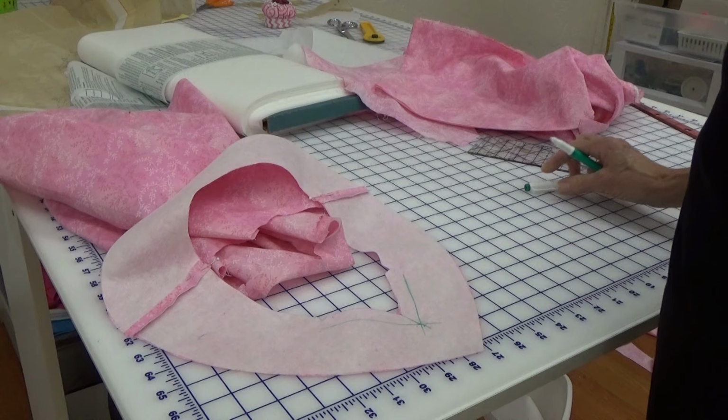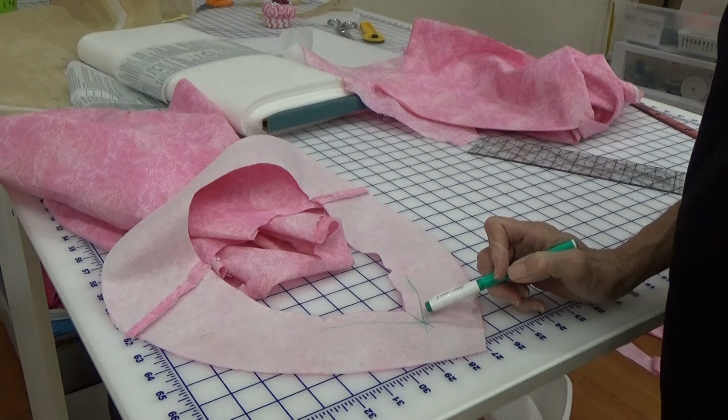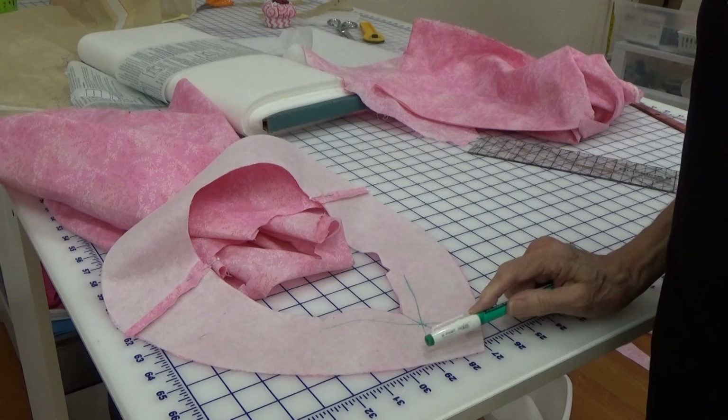I don't know if I sew any stitches across there. I think I always sew to a point. Now, if you sew to the point and you can't get it to turn well, then you can always open it up and re-sew the point and put a couple stitches across it.